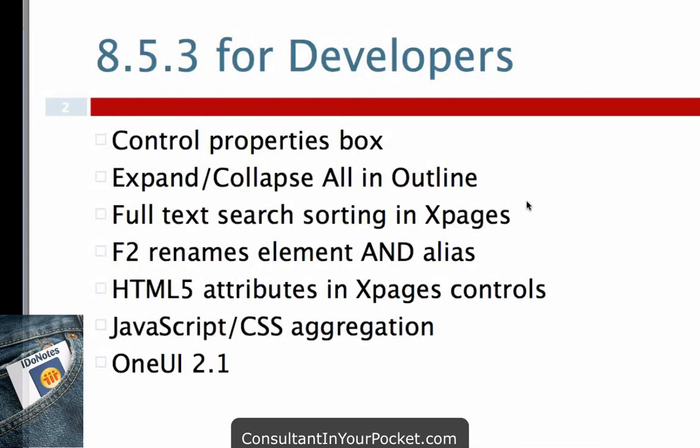And then another small one, F2, to rename the element. It seems small, but it's a huge thing. When we used to be able to change the element name and the alias name, and then that was taken away, that's been given back now. So you can change the element name and the alias name at the same time.